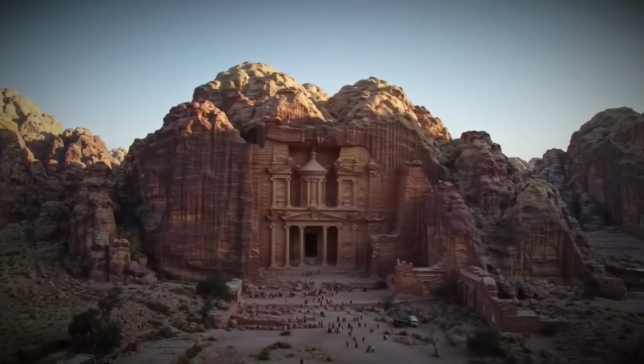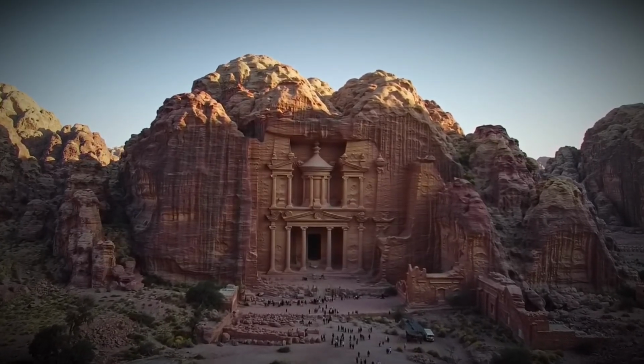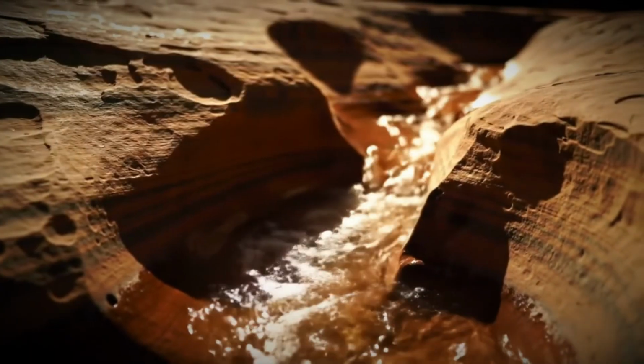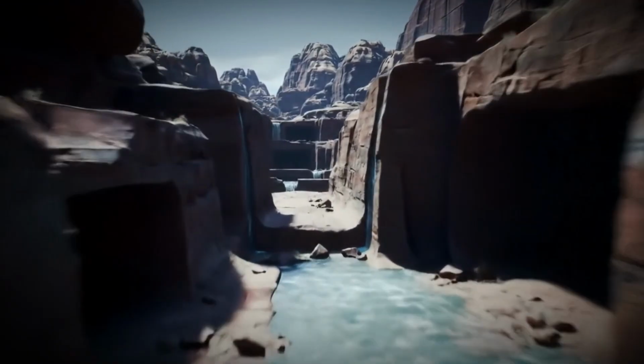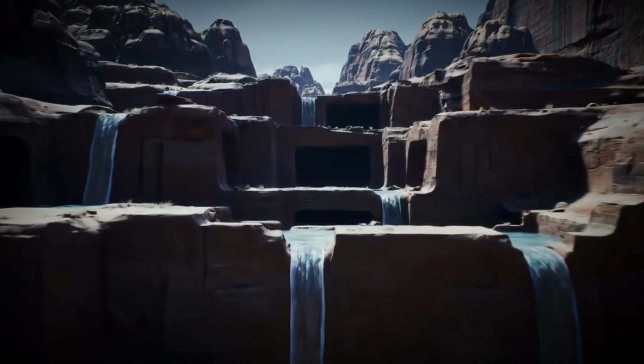Petra's secrets continue to be unraveled through advanced archaeological research. Each new discovery reveals additional aspects of Nabatean sophistication, confirming that we still have much to learn from this extraordinary civilization that transformed the desert into an oasis through absolute mastery over the most essential element of life.